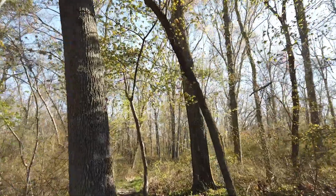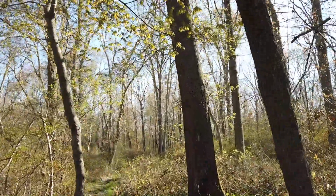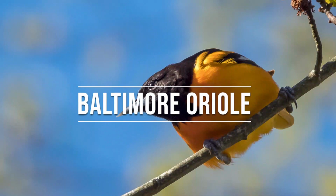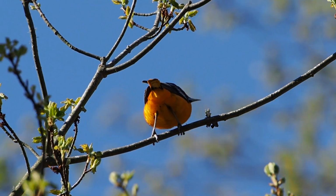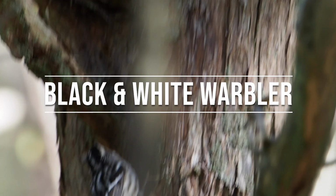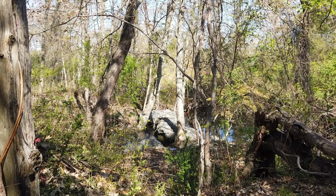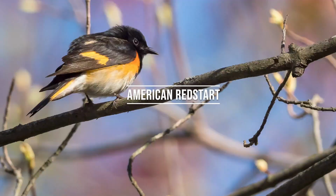Came down here, beautiful. The ferns are just coming up, so it's kind of cool, but a little bit muddy. I'm not quite sure where this leads to, but definitely some birds down here. I got to this area where there was a small little watering hole and heard a redstart.